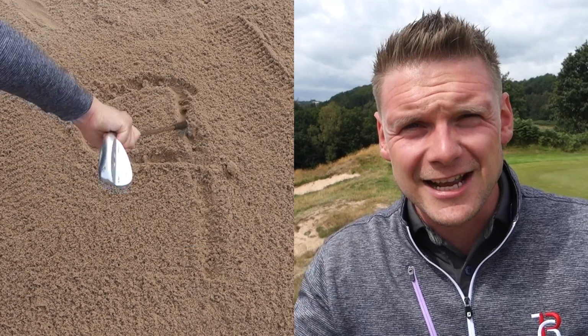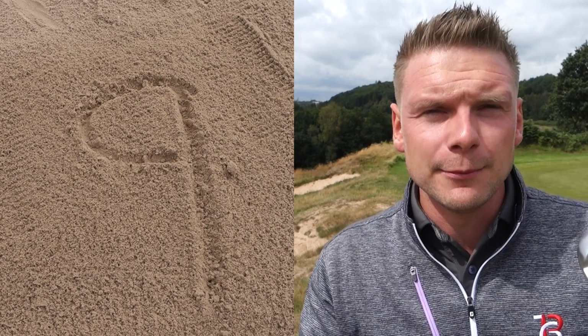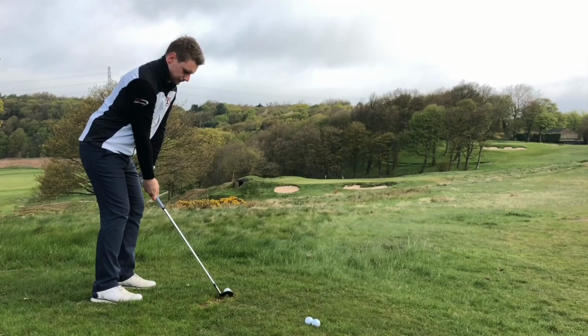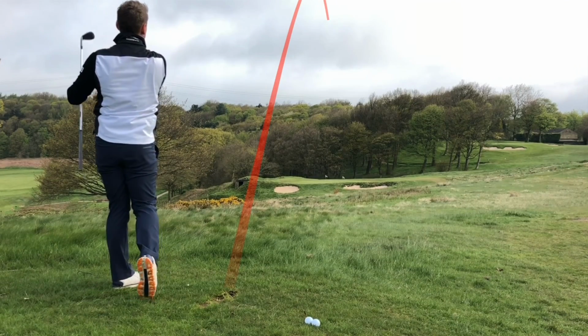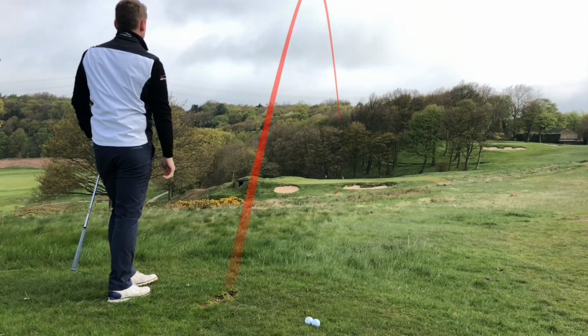Point number 9, and this can tie into point number 4. What about the distance gapping? So we spoke about loft gapping, we've spoke about the gapping that you will have in your chip shots and your pitch shots. What about full shot gapping? If you get on a launch monitor, see how far your 9-iron goes, see how far your pitching wedge goes. Then you need to see how far the sand wedge goes, the gap wedge, the lob wedge. Make sure you can score with these clubs. Make sure if you bomb a drive down the middle of the fairway, you can use this club, you know how far it's going to go, you can attack the flag with it, you can make your birdie, and you can move on. That's tip number 9.